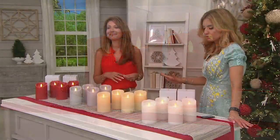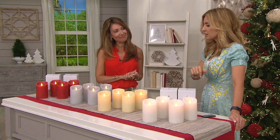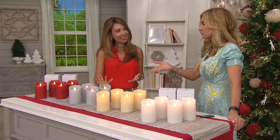So I'm never going to stop talking about the value on this because I don't get to present a set of four for this kind of price, $54.96, but that means nothing if it's the fakey looking flame, right? The ones that you get at the grocery store, not to knock them, but frankly what we're getting here is far beyond that. This is the cream of the crop, really.